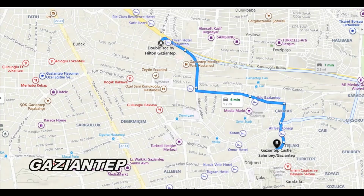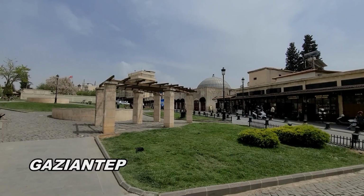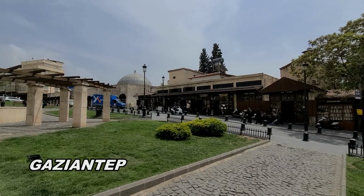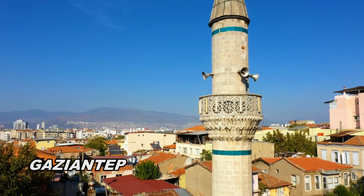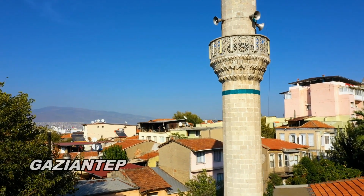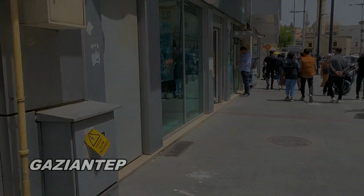I have arrived in the old town of Gaziantep. It's a beautiful, charming old town. I see not so many people in the street because of the month of Ramadan. I see a lot of mosques, minarets, the sound of azan. And I just realized I don't have Turkish lira. Not much, I need to change.